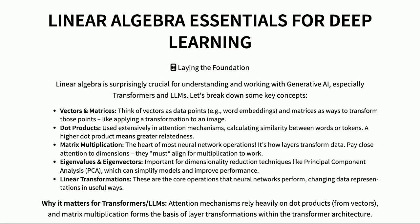Okay, let's talk about why linear algebra is so important when we're diving into generative AI. It might seem like a bit of an abstract topic, but trust me, it pays off. At its core, linear algebra provides the tools to represent and manipulate data. Think of vectors as individual pieces of information and matrices as ways to transform those pieces. We'll be using dot products a lot, and attention mechanisms, which are key to how transformers work. And matrix multiplication? That's literally what makes the layers in these models function. Understanding dimensions is absolutely critical here. Finally, concepts like eigenvalues and eigenvectors help us streamline our models and make them more efficient.